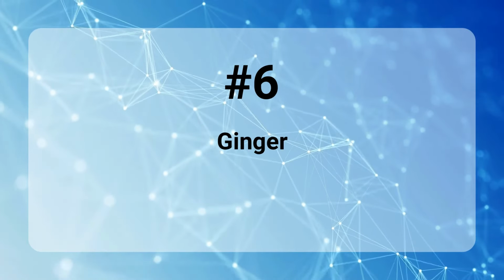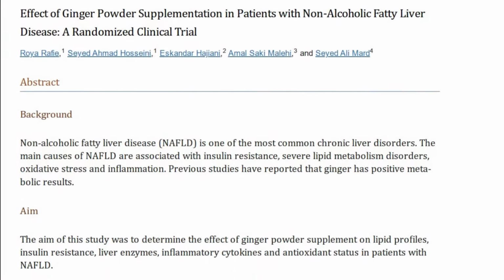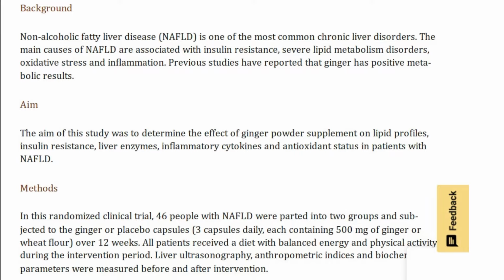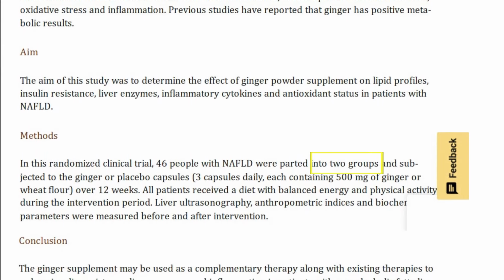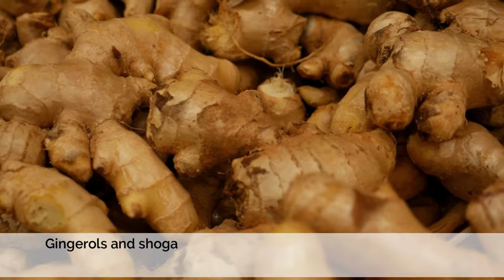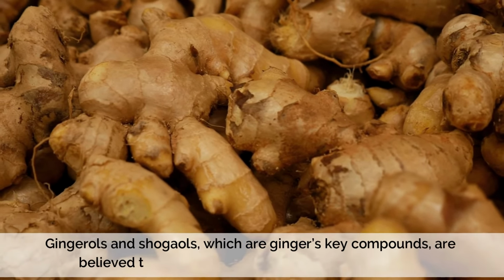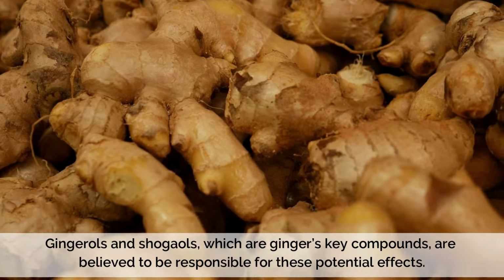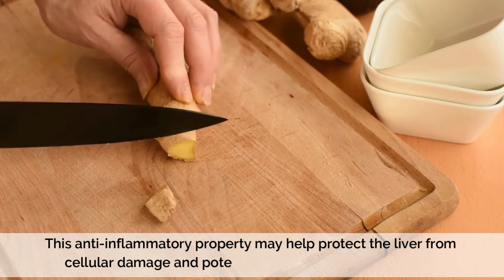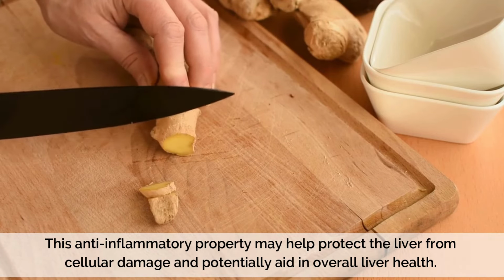Number 6. Ginger. A 12-week study involving 46 people with non-alcoholic fatty liver disease found that those who took 1,500 milligrams of ginger powder daily experienced significant reductions in ALT levels, which is a marker of liver damage, total and LDL cholesterol, fasting blood sugar, and an inflammatory marker called C-reactive protein. Gingerols and shogaols, which are ginger's key compounds, are believed to be responsible for these potential effects. This anti-inflammatory property may help protect the liver from cellular damage and potentially aid in overall liver health.